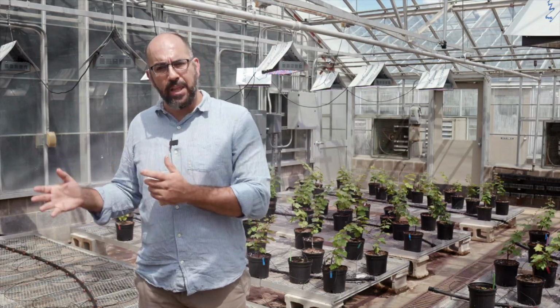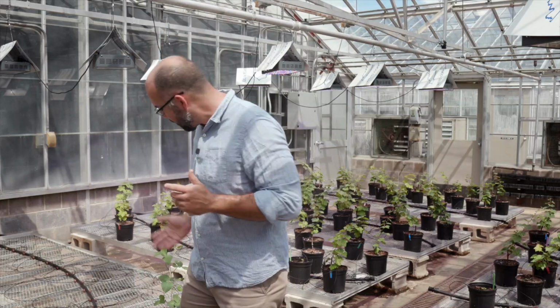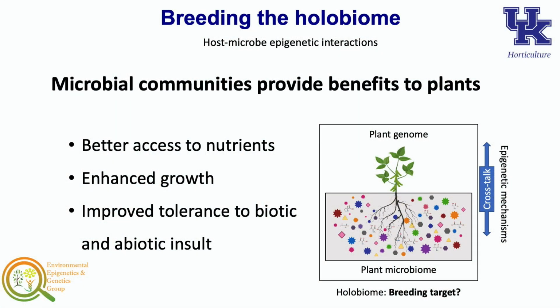They protect plants from pathogens, and plants use epigenetic mechanisms to recruit these microorganisms. For example, here we've got what we call an epimutant plant. This plant genetically is identical to your normal soybean, but we have altered the ability that the plant has to maintain those epigenetic mechanisms. What we find is that those epimutant plants cannot control their soil microbiome. They lose control of them. So they have fewer beneficial microbes in their soil and more pathogenic microbes in the soil.